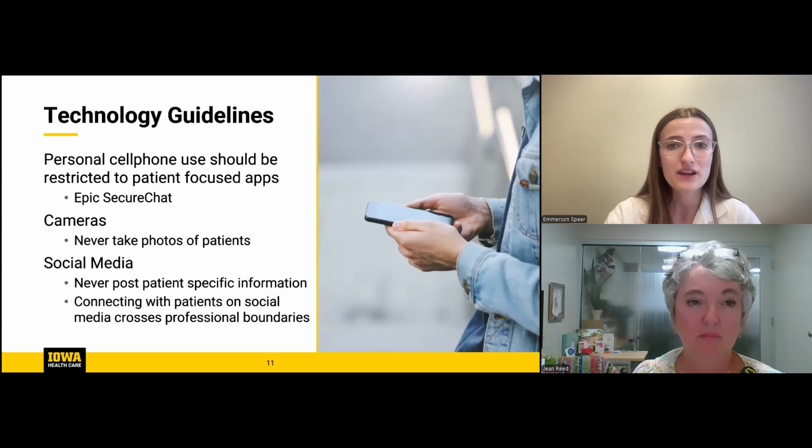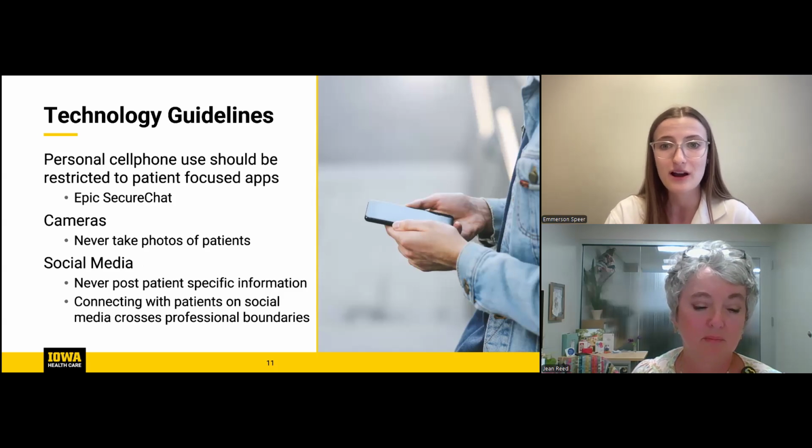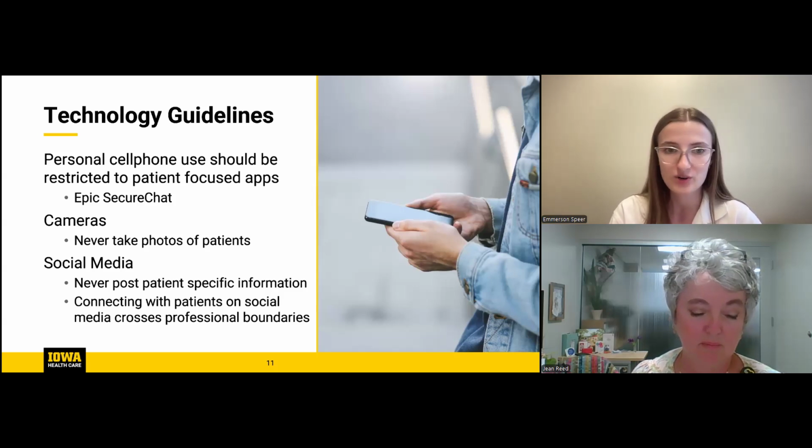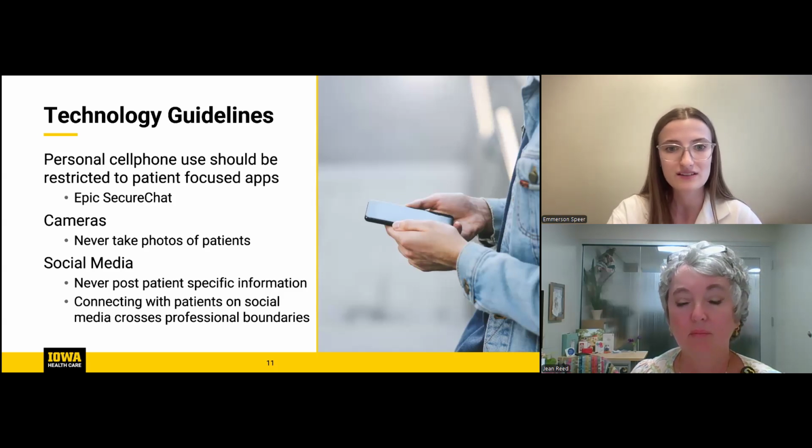Please remember that PHI does not have to be written material. It can be a photograph posted on Facebook, Instagram, Snapchat, or other social media sites, which leads me to our technology guidelines. To maintain a professional environment, personal cell phone use should be restricted to patient-focused apps, such as the Epic Secure Chat system. Your student leader board member will tell you a lot more about this if it's applicable to your unit. But the most important thing is do not take photos in the hospital or post any information about patients on social media websites.